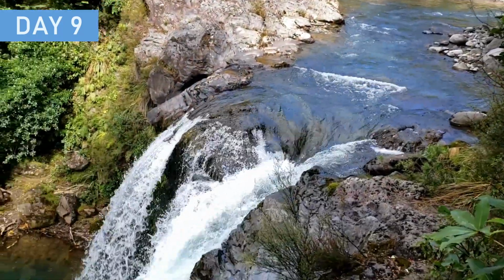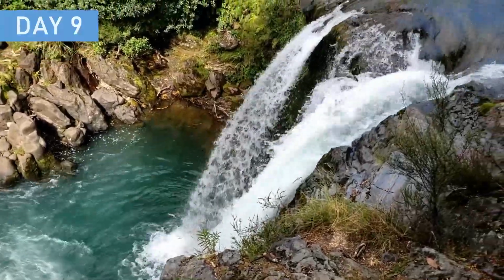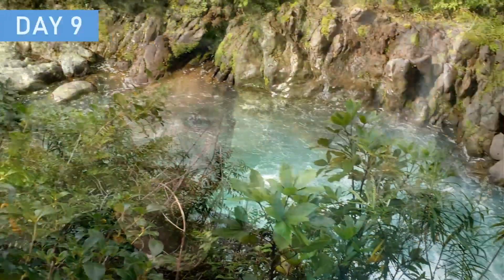What was totally worth it that day though was the Tawahi Pools, also known as Gollum's Pool. It was a very short hike and gave some great views of a few pools and falls. I mean, I wouldn't go too far out of your way to do it, but if you're in the Tongariro area like we were, I'd certainly make the stop.